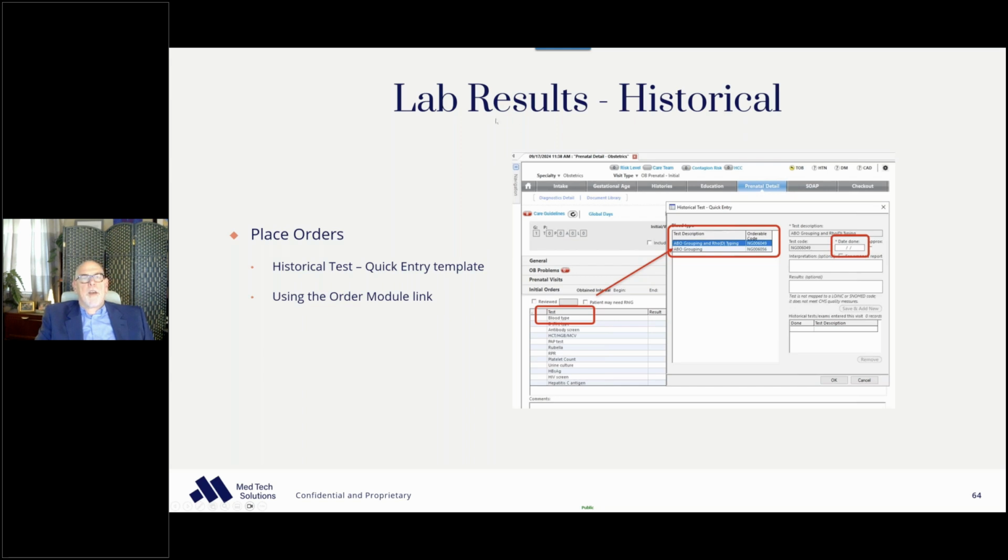You also have a lab results historical capability. So if you have historical labs, the patient brings them in or they were done in a time period, you have the ability to enter a historical entry and the date that was done and complete all this. This is a quick entry.